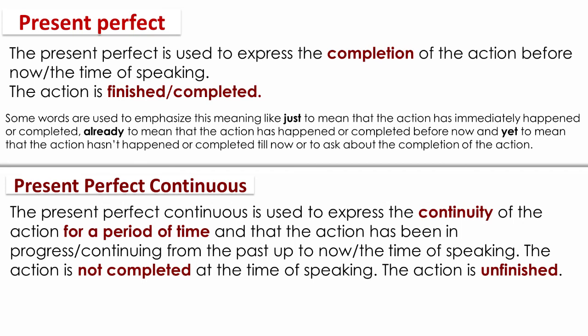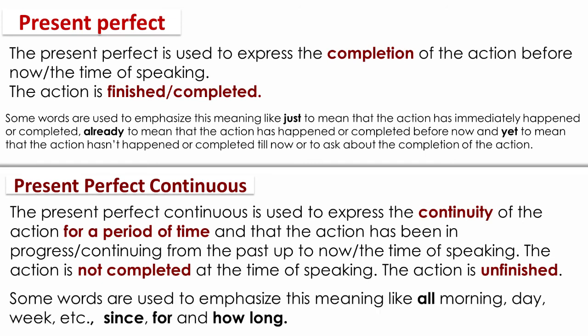The action is unfinished. Some words are used to emphasize this meaning, like all morning, all day, all week, etc. Since, for, and how long.